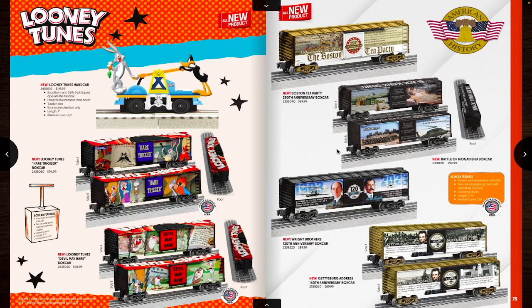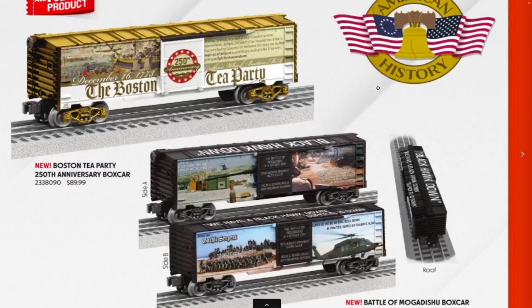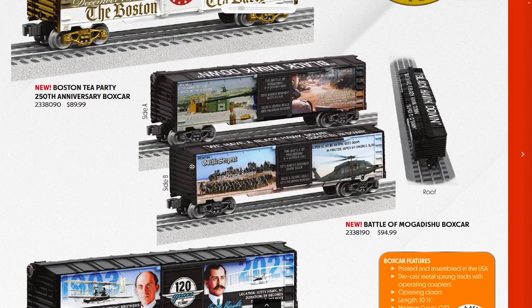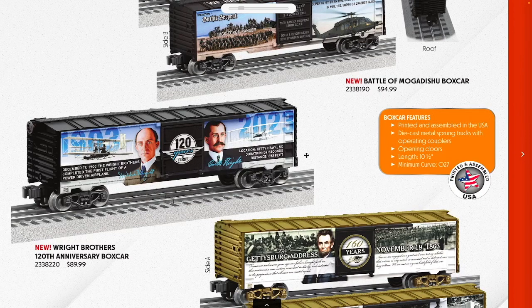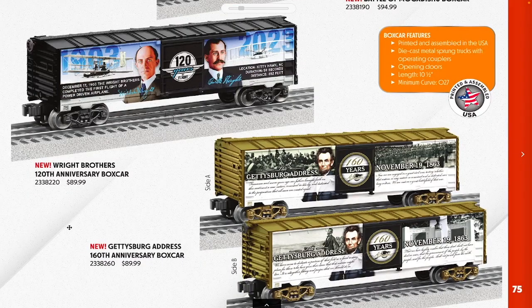Lionel's got you covered. Some more Looney Tunes boxcars from different themes, and also some more anniversary boxcars. In this case, it's a mixture of historical. All of them should be historical, such as the Boston Tea Party 250th anniversary, the Battle of... I'm not going to try to pronounce that. That is another one I'm not going to try to pronounce and get backhanded on YouTube. 120 years of the Kitty Hawk Flight. Great boxcar for $90. And then also the Gettysburg Address. 160 years since the fabled Gettysburg Address came about.